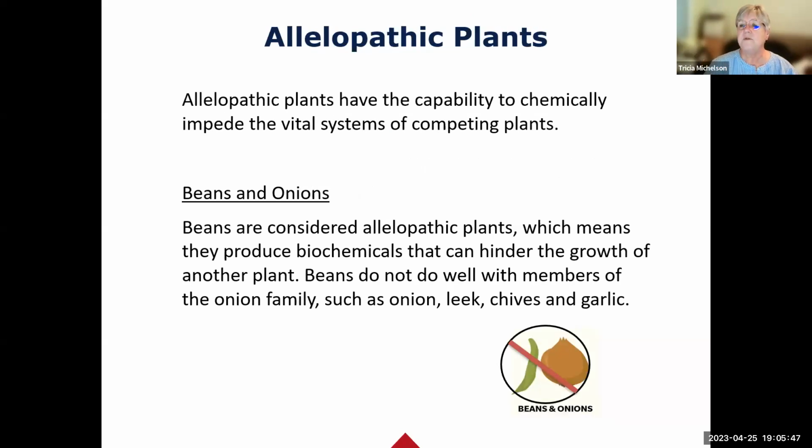Now, there's a whole group of plants called allelopathic plants. These allelopathic plants are ones that have the capability to chemically impede the vital system of competing plants. Now, this is an area that science has really dug into. However, they haven't dug into it in the vegetable gardening arena the way I would want them to. I think it's coming. Most of the study on allelopathy has been in the area of weed management, and how we can use plants to chemically impart things in the soil that will reduce or eliminate weeds. But there are some in the vegetable world that I wanted to talk about.